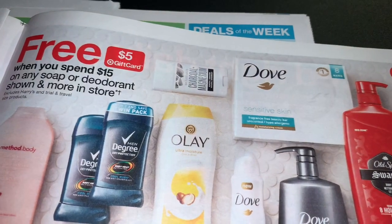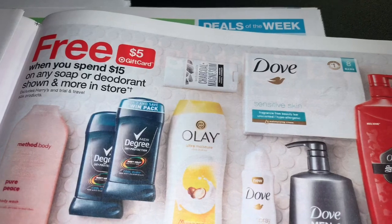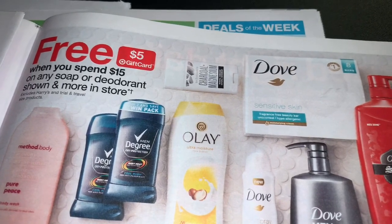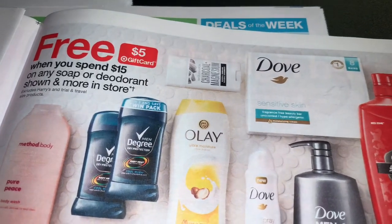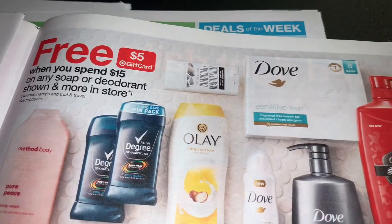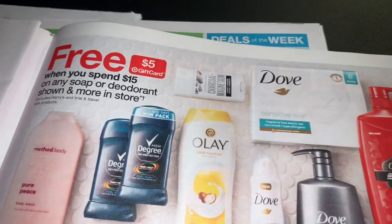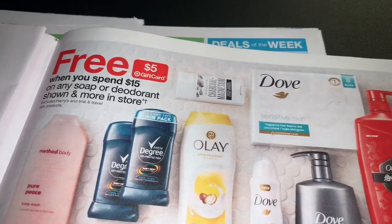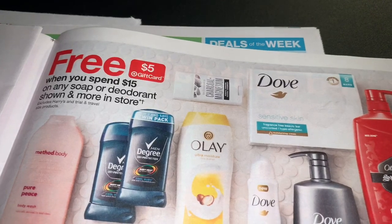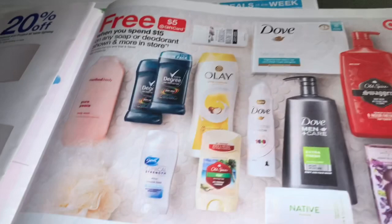So, in order to get this $5 gift card, it has to be $15 at the end of the total. If it's $15, just say $16 at the end of the total. When they give you this $5 coupon, you can in turn use this $5 coupon and you'll only owe them $11. Okay, guys? That's if you don't want to keep it.